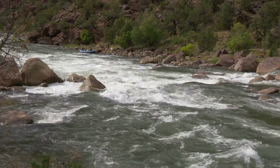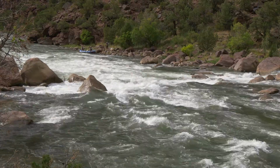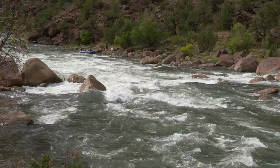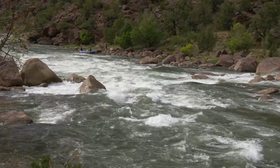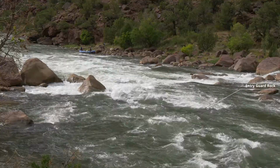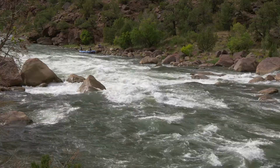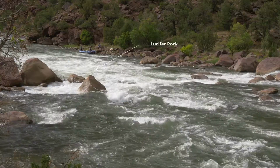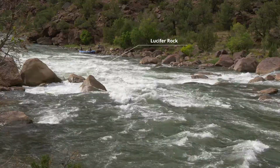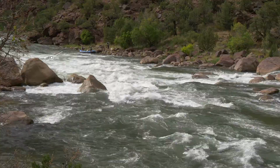So here's a look at Hell's Half Mile, and the main move is to enter River Left. There's a large marking boulder that can signal the entryway. Basically you want to be left of that. And then there's a smaller guard rock down below that prevents you from getting over earlier. Then you move into the main part of the current through the tongue and down towards Lucifer, which is most of the time the bigger hazard on this rapid, and then away from Lucifer and downstream, avoiding a rap rock.